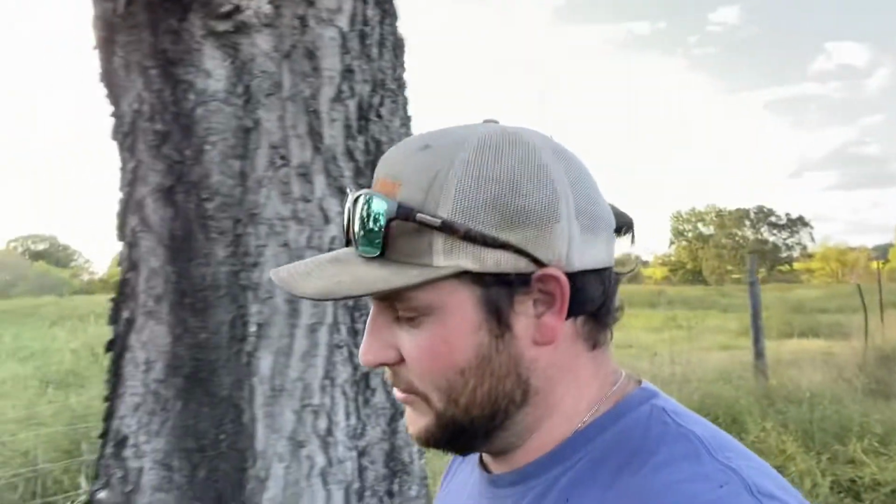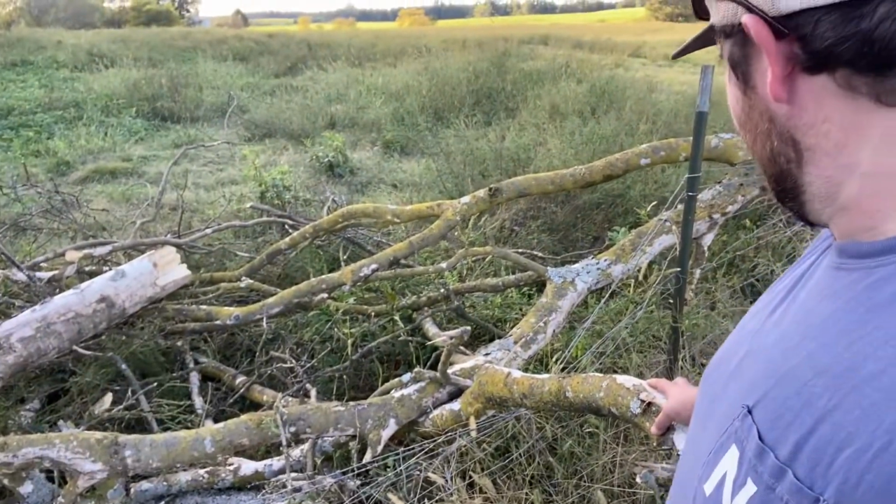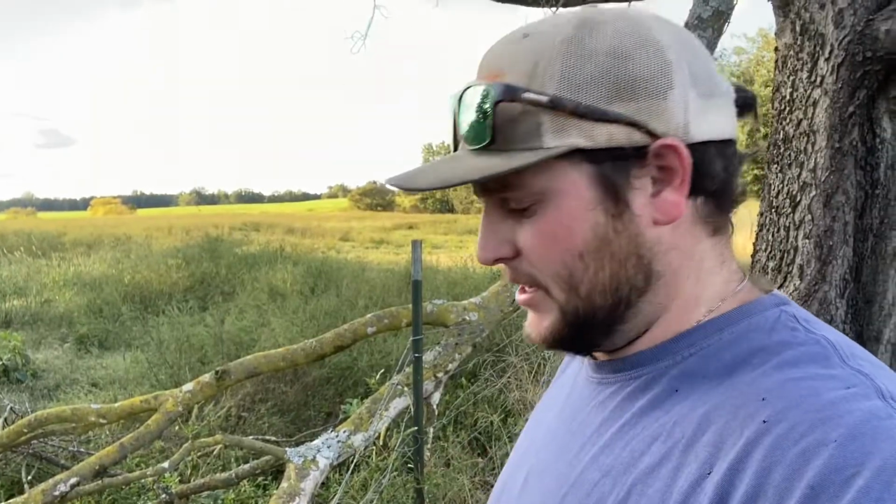I'm not too good of an arborist, so I don't know about me cutting down a dead tree. We might just have to wait and let it fall and then clean it up then. But as you can see, the fence is down. It's about knee height right here. It's just this one little section. I pretty much just have to cut the branches off the fence. It should pop back up, replace a couple T-post clips, and we should be good to go.